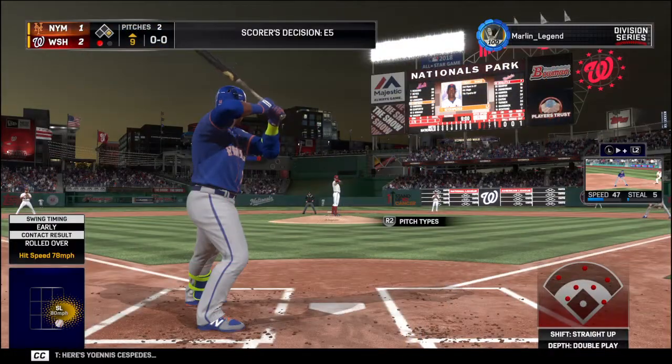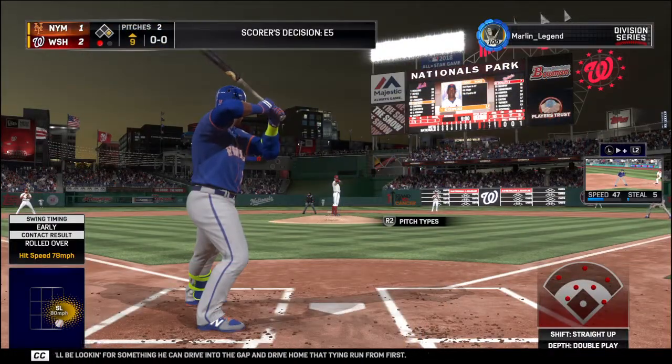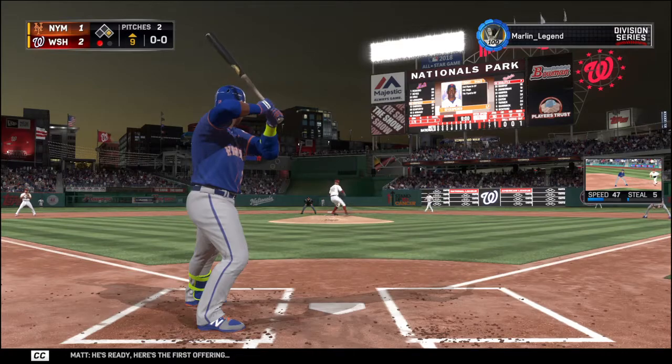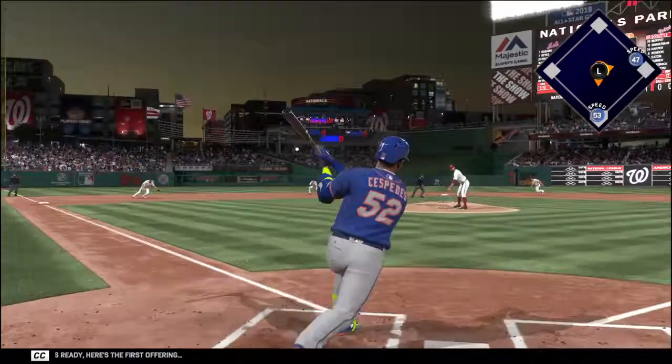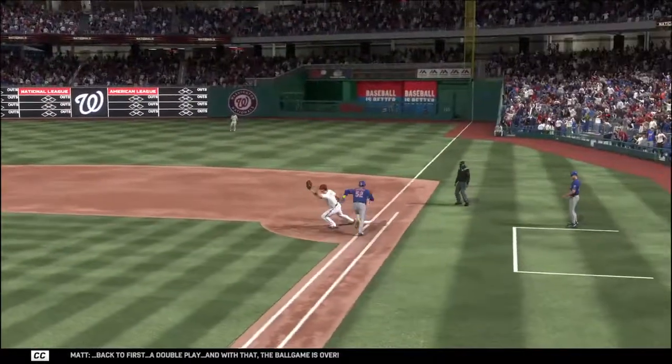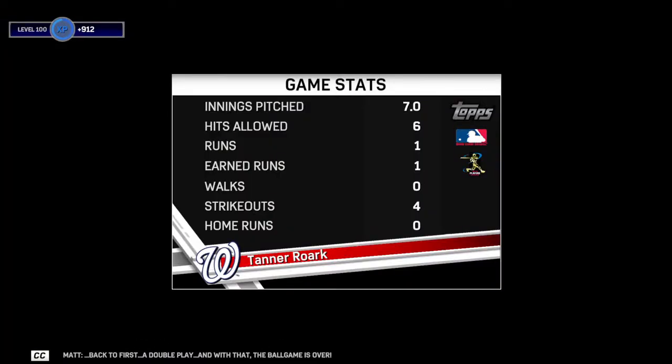Here's Yoenis Cespedes. He'll be looking for something he could drive into the gap and drive home that tying run from first. He's ready. Here's the first offering. Chopped weakly to the left. There's one. Back to first, a double play, and with that, the ball game is over.